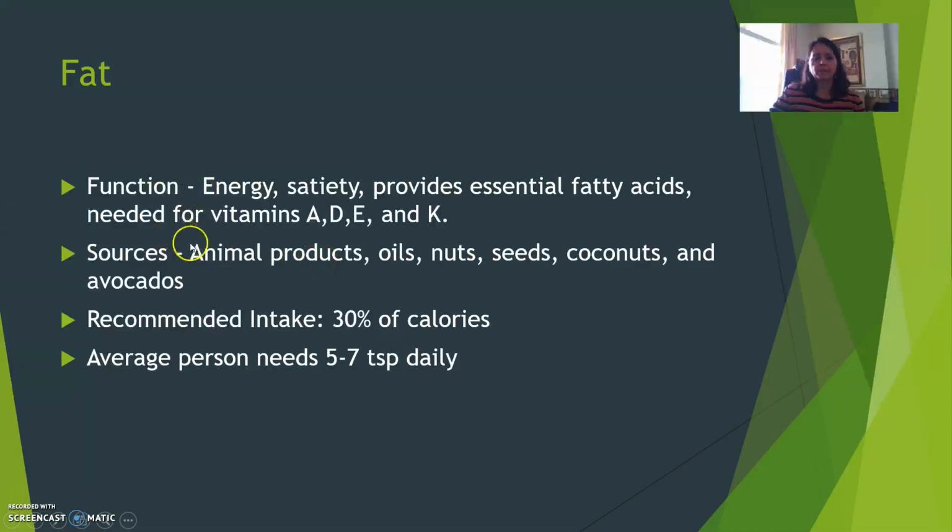Fat is where we get energy, satiety, and it provides essential fatty acids that are needed for the vitamins A, D, E, and K. The sources of fat are oils, nuts, seeds, coconut, avocado, and animal products. The daily recommended amount is 30% of the calories should come from fat, which for the average person is anywhere from 5 to 7 teaspoons. These are teaspoons, not tablespoons.